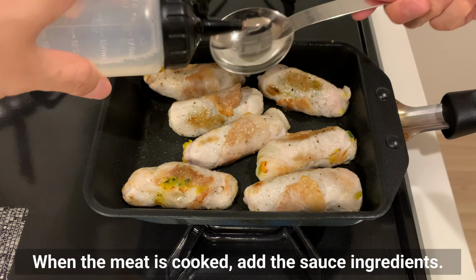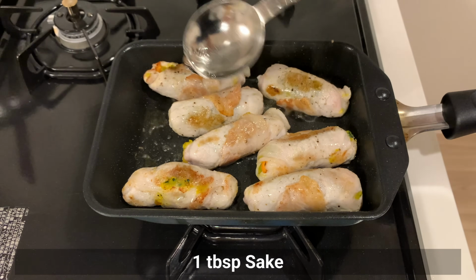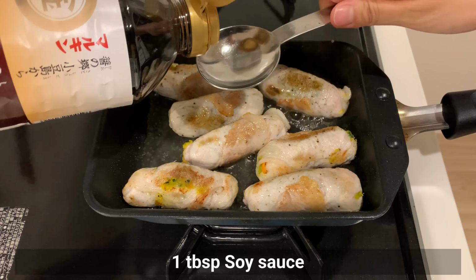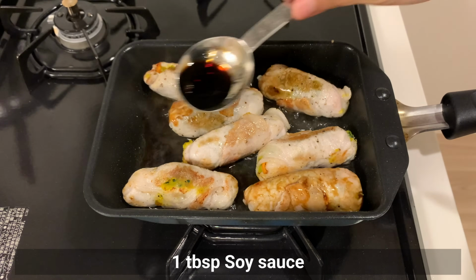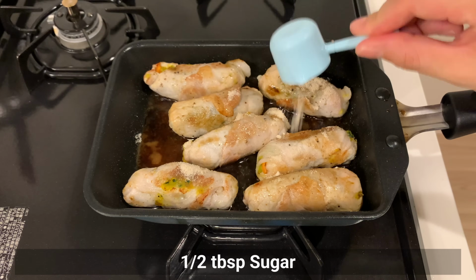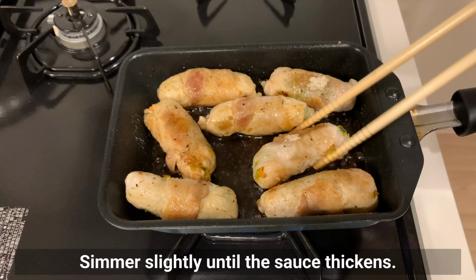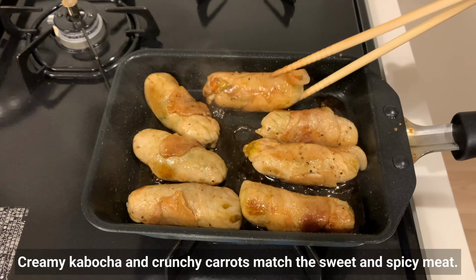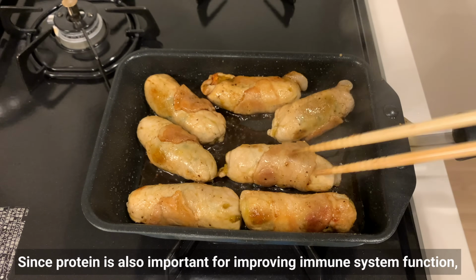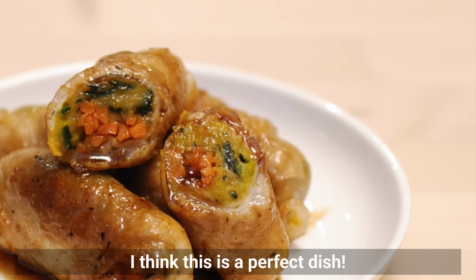When the meat is cooked, add the sauce ingredients: sake, mirin, soy sauce, and sugar. Simmer slightly until the sauce thickens. Creamy kabocha and crunchy carrots match the sweet and spicy meat. Since protein is also important for improving immune system function, I think this is a perfect dish.